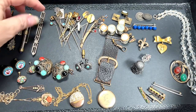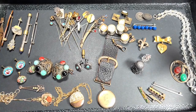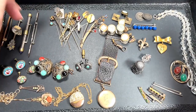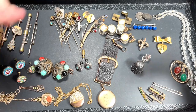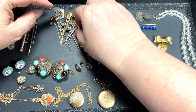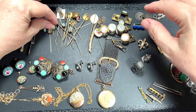Bar pins don't sell as well as they did. However, everything in jewelry, in my opinion, comes back around in time. And I'm one of those long haul sellers. I like collecting, and when people start collecting them again, they will start selling. And an example of that is stick pins. Stick pins have been around for a very long time.